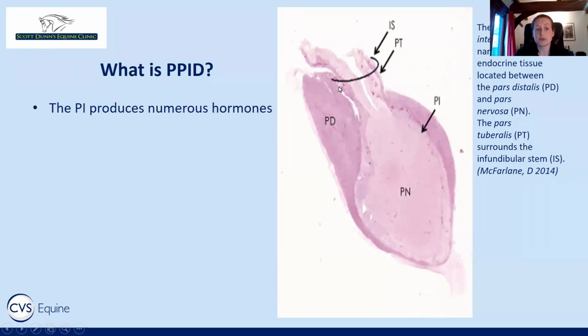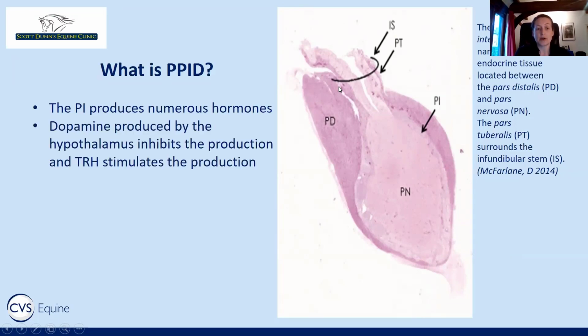And that pars intermedia produces several different hormones, and that hormone production is fairly closely regulated. So if the body senses that too much hormone is being produced, dopamine is released from the hypothalamus to stop the production. And if the body senses that not enough hormone is being produced, then thyrotropin releasing hormone is released to stimulate the production of the hormone.